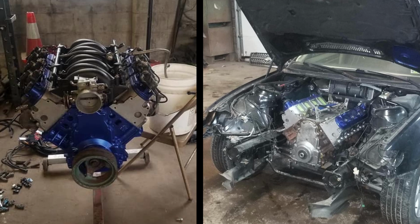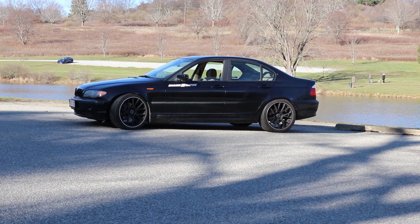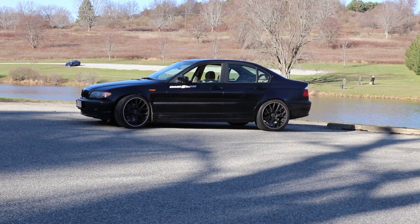It was a 5.3 LM7 that I had built. I cammed it, did headwork to it, put bigger springs and whatnot in it. I was sitting on like 400 horsepower, and I'm like, I want to stay true to the BMW platform with the straight 6 M54. Well, you got two other ones you could do something with.